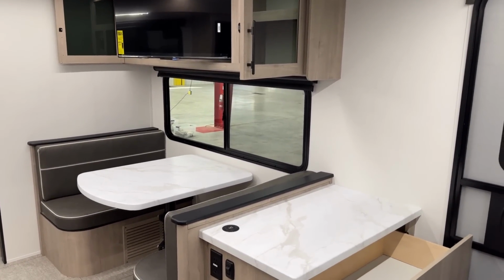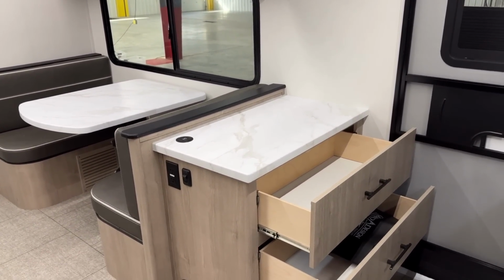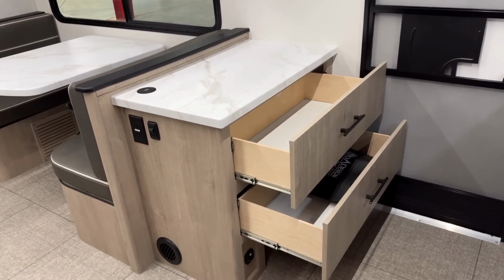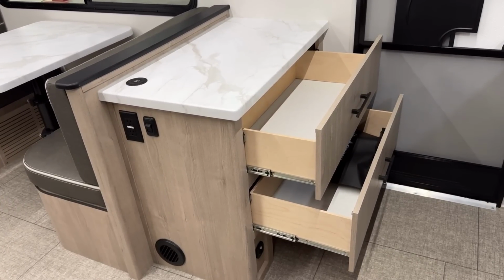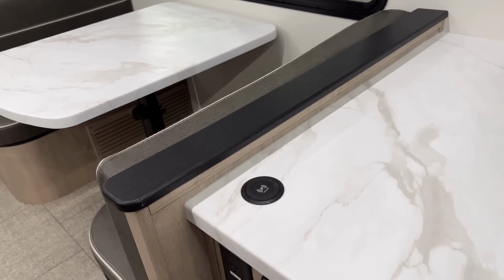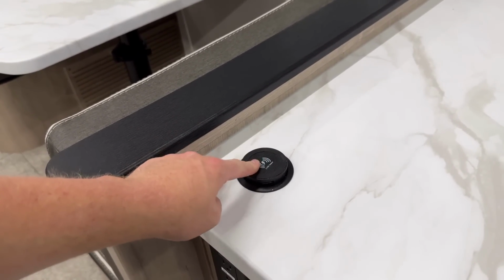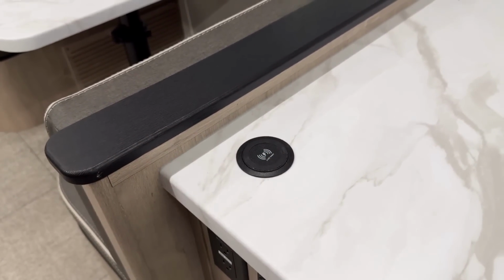Flipping around the other direction here. They could have gone with a giant U-dinette, but they didn't, and I'm honestly not upset about that because it created more easy access storage right here, which is never, I think, a wrong answer. It gave us that shoe garage, and it gave us yet another of the salt and pepper charging stations here where you push it real good. The cool thing on this one is it's got 2 USB plugs, but that's also a wireless phone charger.